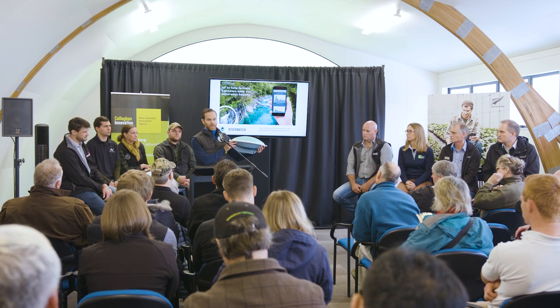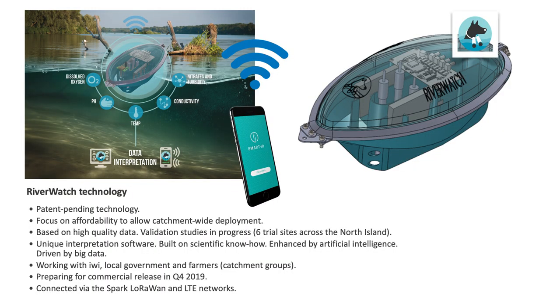This is the Riverwatch prototype. This will sit in your water and it will sample 5 parameters of water quality. This will give you an indication of overall river health. We've left a space in there for a nitrate probe. So once the nitrate probes that Lincoln University are working on become smaller and able to fit in our device, then we're going to put these in here as well.